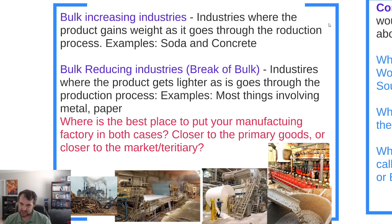Bulk reducing industries, also known as break of bulk. These are industries where the product gets lighter as it goes through the process. Most things involving metal or paper. A lot of primary industries get lighter as you go through the manufacturing process. And the difference is, a bulk increasing industry, you want that industry's factory to be as close to a city or as close to the market as possible. A bulk reducing industry, you want that to be as close to the primary source as possible.